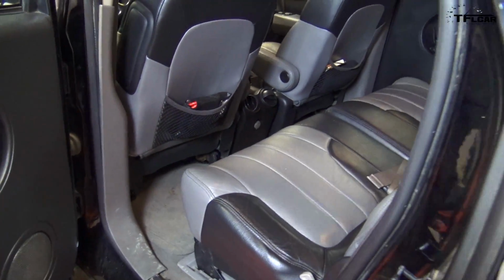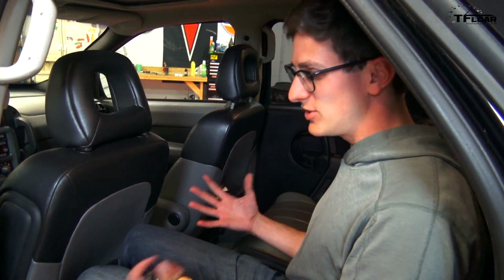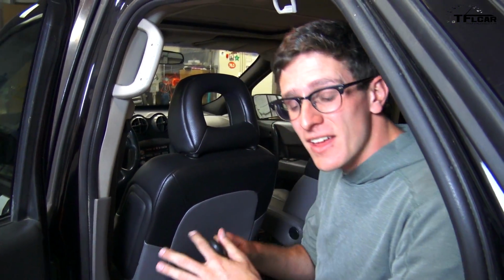One thing I have noticed about living with this car for a while is the amount of rear seat room in general is pretty terrible. So GM actually based this vehicle off the U-body minivan platform, so you'd think there'd be a ton of rear seat room, but there's not.